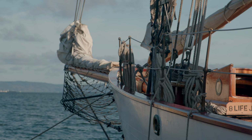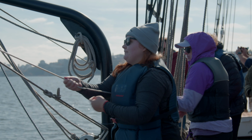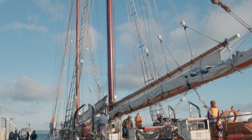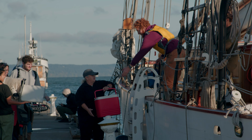One of the advantages of going to UW-Tacoma is that we like to take our students out in the field and do some hands-on work and really experience the real world, because they're going to end up in the real world. So today we're taking out the Adventurous. It's a tall ship that is owned by an organization called Sound Experience to demonstrate how to do oceanographic research.